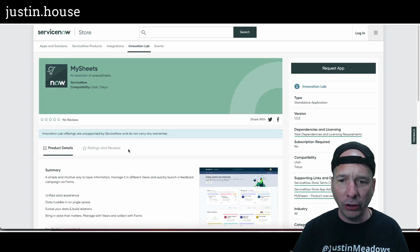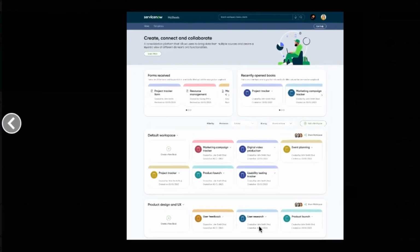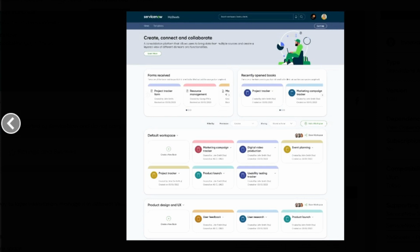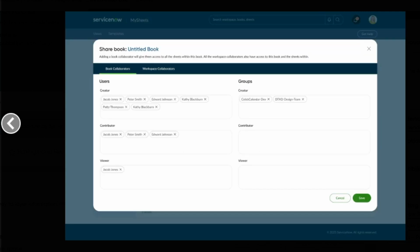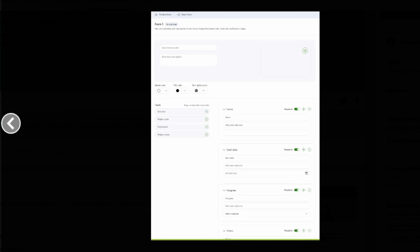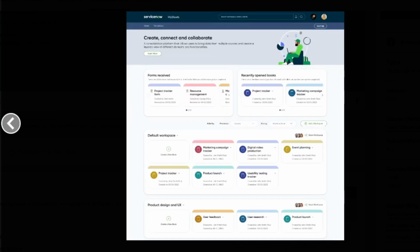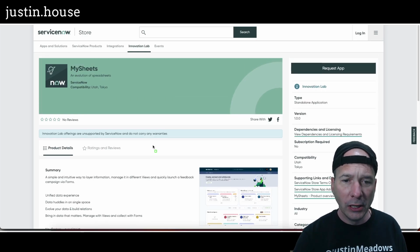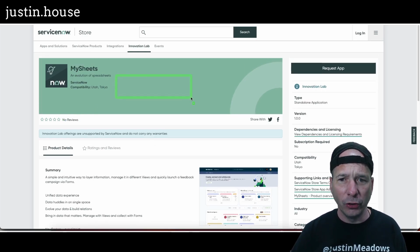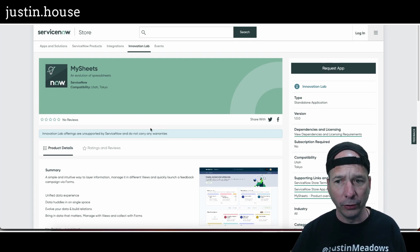Okay, so I've actually already got this on my list too, but let's take a look at the screenshots. There looks like another portal page showing forms received, open books, default workspace, an untitled book, start from scratch, quickly import. There's someone sharing something with some users, setting up the creators, contributors, and viewer roles, viewer users and groups. And there is a form being built. And back to that landing page there. So again, I can't wait to get my hands on this one. It is Innovation Lab. Doesn't say it's available on developer portal instances, but hopefully I can get my hands on it.